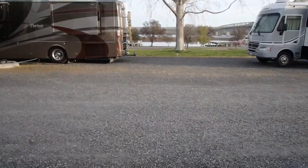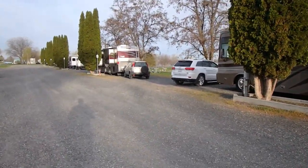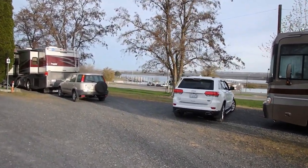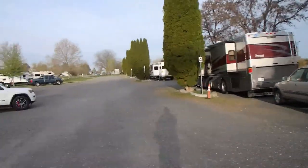So really not much going on other than it's a beautiful morning. Can't see anything though because of these big monster RVs, but that's okay. No wind, nice and warm.